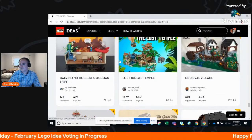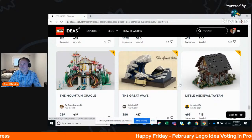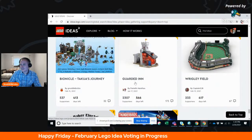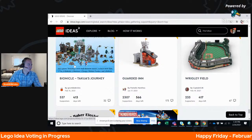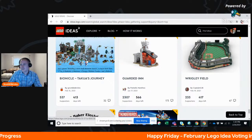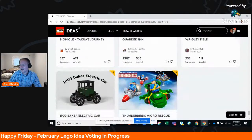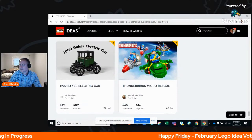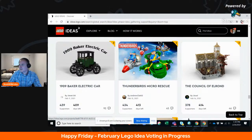Calvin and Hobbes. Great Wave. Little Medieval Tavern. They're everywhere. Bionicle. Wow. That is a huge set. The thing would need to be like $300 or $400. I don't know. There's no way the kids with Bionicle have that kind of money to just drop. No way. Thunderbirds. I don't really know much about Thunderbirds. Huh.